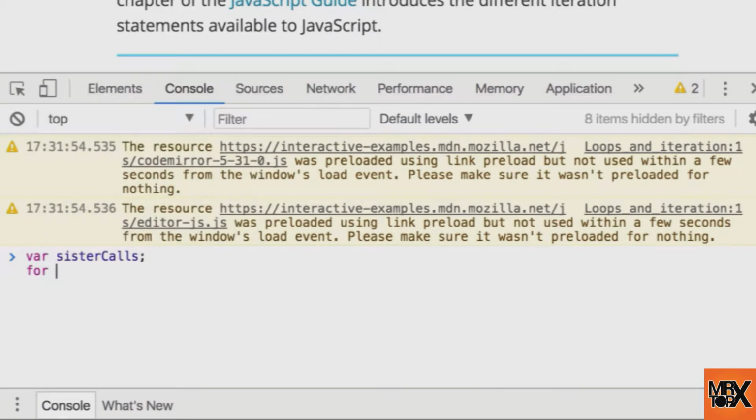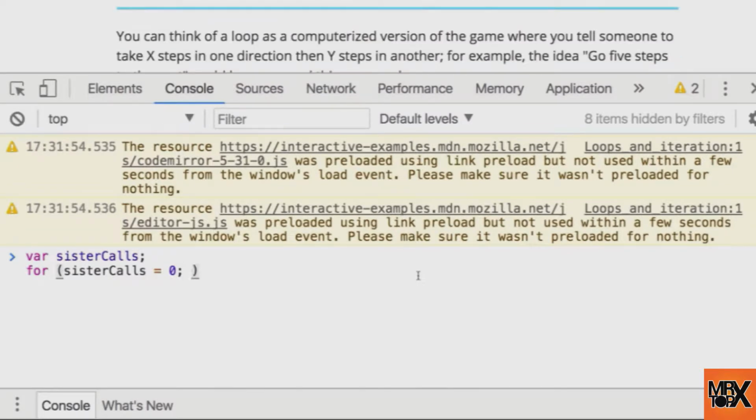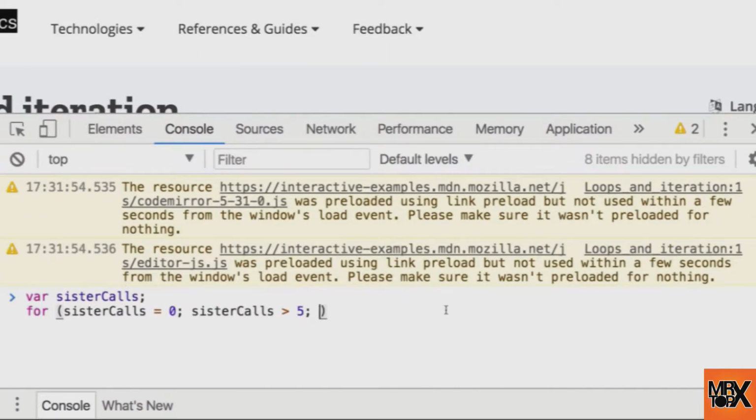So let's say for, and then we have our three statements inside of here. First of all, our sisterCalls, we're going to start them at 0. So for sisterCalls, we're starting the counter at 0. She hasn't called at all. And we're going to say every time she calls, we are going to do something. So let's say she calls less than 5 times. So sisterCalls is less than 5. And every time she calls, we want to increase that count from 0 by adding the call on.